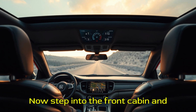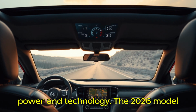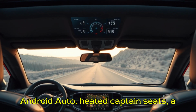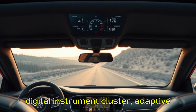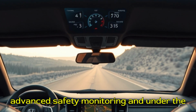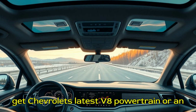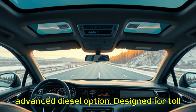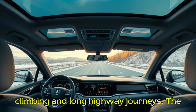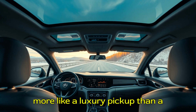Now step into the front cabin, and you're back in the world of Chevrolet power and technology. The 2026 model includes a large touchscreen infotainment system, wireless Apple CarPlay and Android Auto, heated captain seats, a digital instrument cluster, adaptive cruise control, and lane assist with advanced safety monitoring. And under the hood, depending on the configuration, you get Chevrolet's latest V8 powertrain or an advanced diesel option designed for torque-heavy travel. Perfect for towing, climbing, and long highway journeys. The ride feels planted, stable, and confident, more like a luxury pickup than a motorhome.